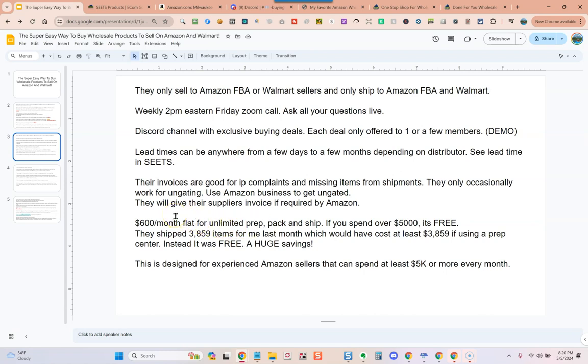Okay, so the cost for this, they just changed this. It was $6,000 a year that you had to pay up front, and now they've changed it to $600 a month flat for unlimited prep, pack, and ship. And they've added the thing that if you spend over $5,000, then that $600 is free. They give the money back to you at the end of the month.